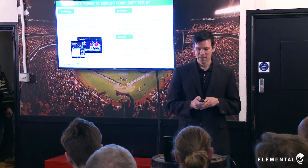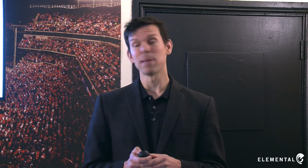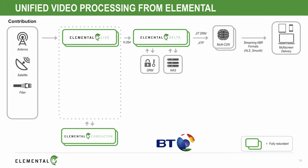All right. Diving into technology, the part that I like the most as an engineer by training, the unified video processing from Elemental that powers the BT Sport and BT TV workflows. So here's BT's workflow. You'll note that everything is redundant. These are the most valuable sport properties in the world, very expensive linear properties. It cannot go down. It has to run flawlessly. And so everything is highly available and fully redundant.